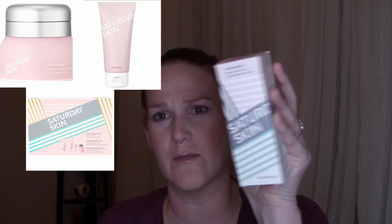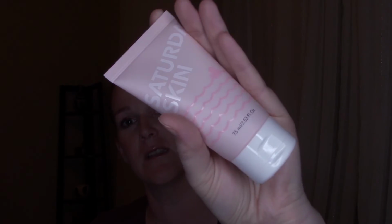Okay, so we have the Saturday Skin Featherweight Daily Moisturizing Cream for $24, normally $49. They also have a kit, and I don't think I wrote down what the kit price was, but I'll put it up here. And I believe in the kit, I'll just give you guys an idea of the packaging. Saturday Skin is a really nice thing. I got this in one of my boxes. I think this was in my Ipsy. I don't remember. This is the peeling gel, but I just want to give you guys an idea of what the packaging looks like, as you can see here. So when I actually try more of their products, I'll let you know. I have some samples, but I just don't have much experience with them, but the reviews on them are quite nice.